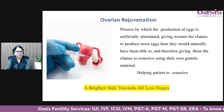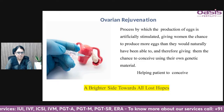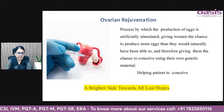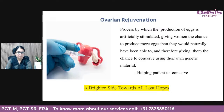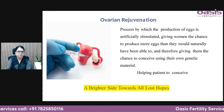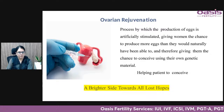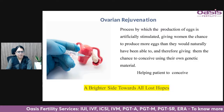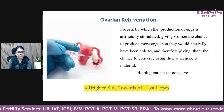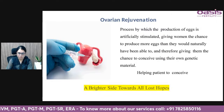So, PRP for ovarian rejuvenation, it is a process by which the production of the eggs in the ovaries is artificially stimulated, giving the woman the chance to produce more eggs than they would naturally have been able to, and therefore giving them the chance to conceive using their own genetic material and helping the patient to conceive. So, this has become the brighter side towards all lost hopes.